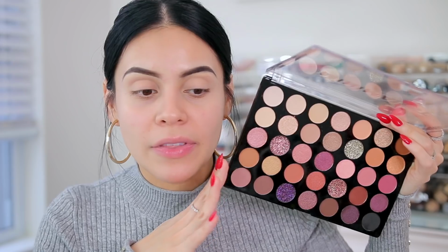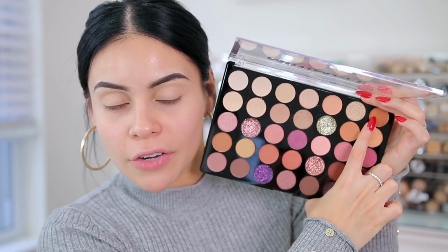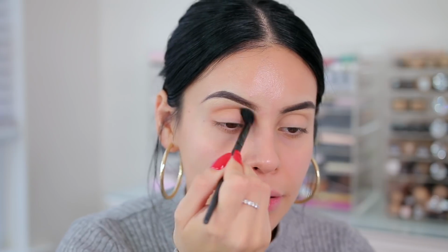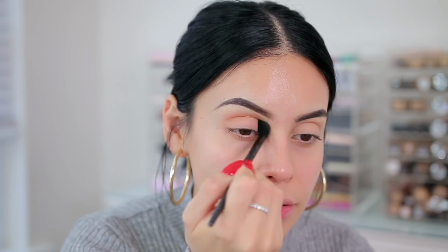I haven't tried every single palette from them, but when I did try them, I feel like they are consistently really good, especially for the price. I think this palette is like $12 or $13 and you get so many shadows, but this is what we're going to use today. I've only used a couple of these colors, so this is like a newer palette in my collection, but like I said, I have tried their shadows before and I really like them. So I'm going to start off with this color right here and I'm going to use that as my transition shade. It's just so funny that literally everything works differently for everybody. And that's just how it is.